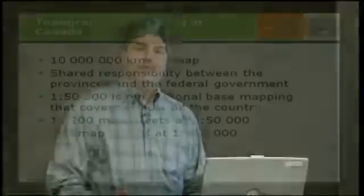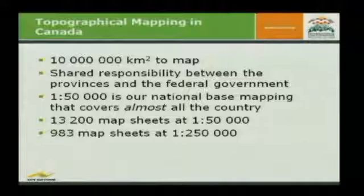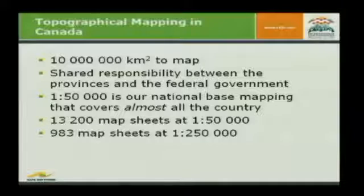So, topographical mapping in Canada: 10 million square kilometers to map. Well, that's our challenge. France is about 600,000, UK 300,000. So the land is our big challenge. Another challenge in Canada is that mapping is a shared responsibility between the provinces and the federal government. But it also brings opportunities like the GeoBase initiative, where we pool resources together to make some mapping.